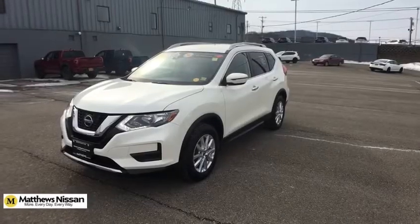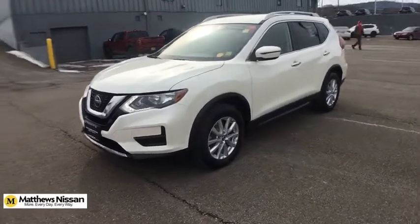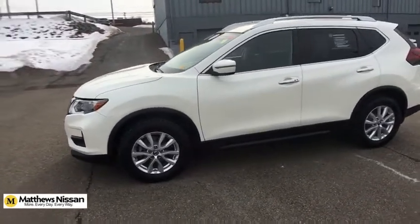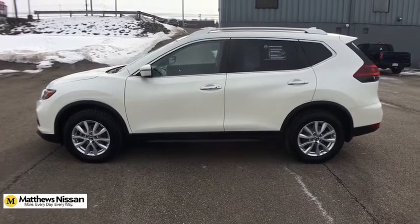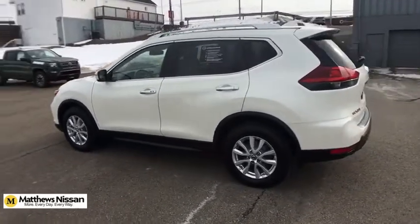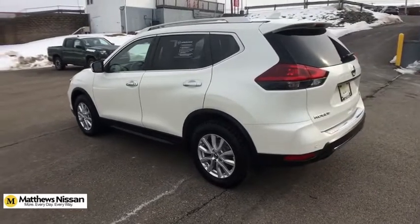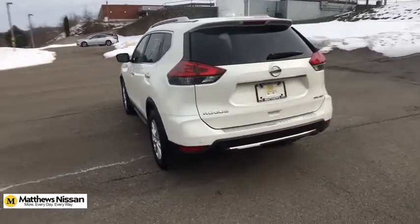Make a great choice today with the 2019 Nissan Rogue. The stylish Rogue gets 27 mpg and still boasts nearly 58 cubic feet of cargo space. With a 5-star side impact safety rating and confident handling, the Rogue is more than you expect and everything you deserve. This vehicle has less than 50,000 miles.